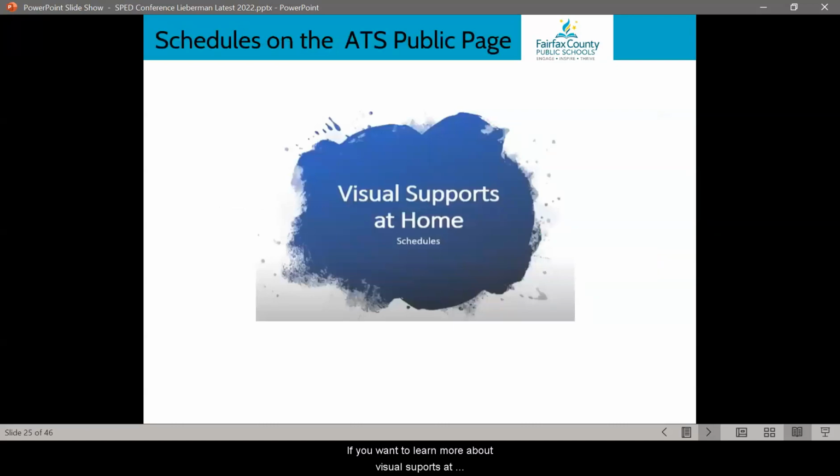So if you want to learn more about visual supports at home schedules, because this also fits into our self-regulation, again, go to our Padlet or go to the ATS, Assistive Technology Services public page, and you'll be able to find visual supports at home calendar. So the calendars can be elaborate, they can be simple, they can be based on text.